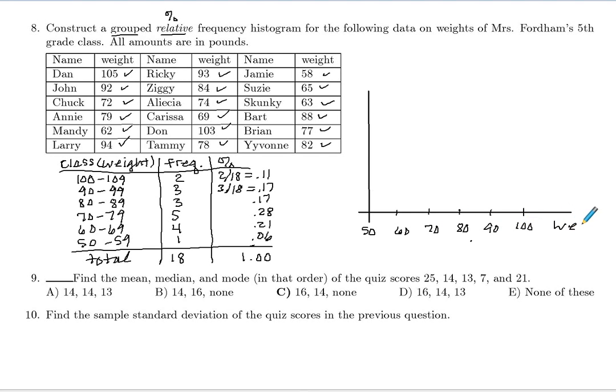Okay, that's weight. Remember to label your axes. And then this is going to be percent, or relative frequency, on the vertical. And notice our percentages run from 0.06 up to a high of about 0.28. So let me label this off in 10% increments. So 0.10, 0.20, and 0.30.